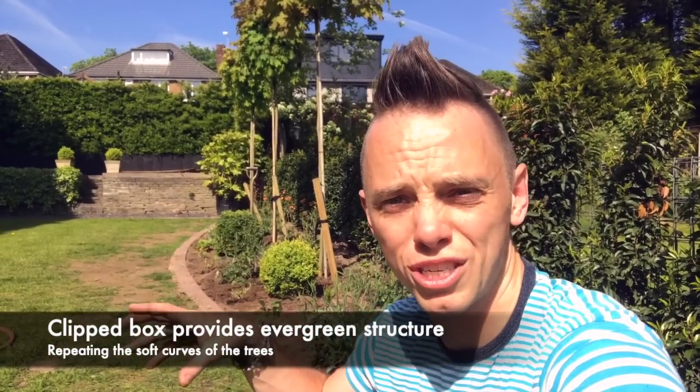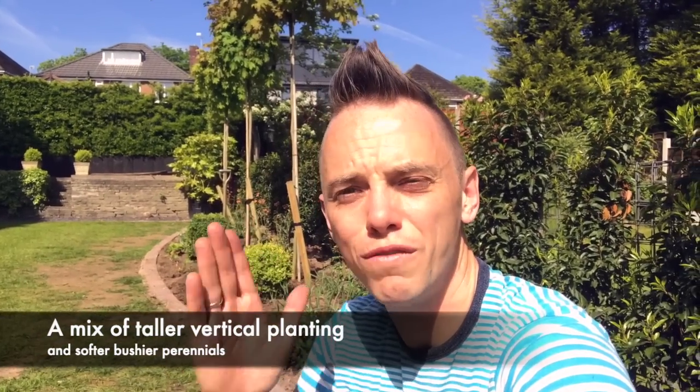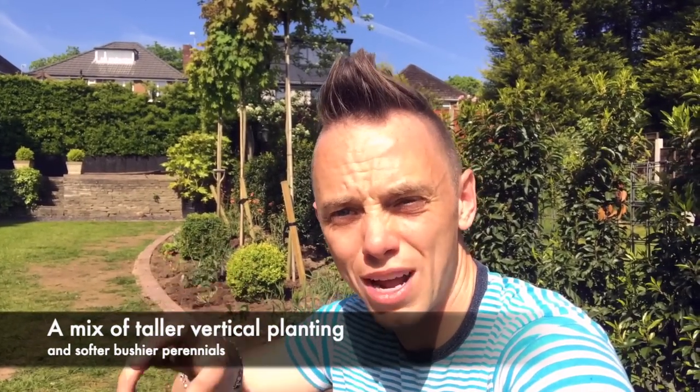Now the client really liked sort of soft curves and round shapes, and I've reflected that in the planting. So if you can have a look behind me, we've got the box balls there, which is like the evergreen structure, and that's the punctuation. We've then, up there, got the Acer trees that I planted yesterday. Again, that round shape giving structure, diverting eyes away from those overlooked views. In terms of the planting, we've got a mix of sort of tall vertical planting and then softer round shapes.